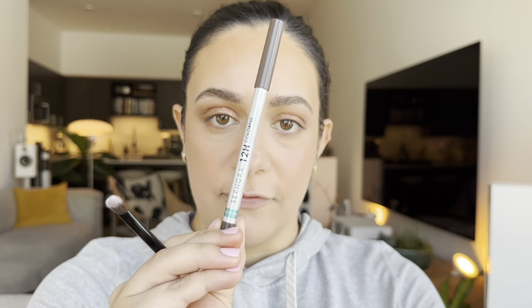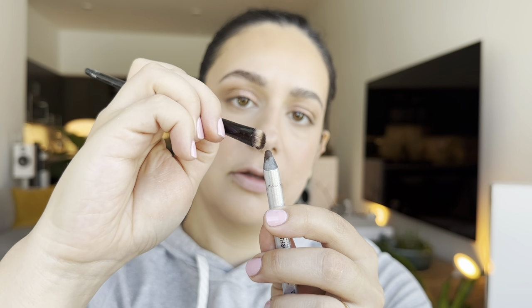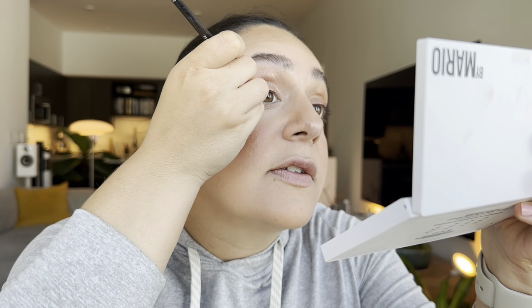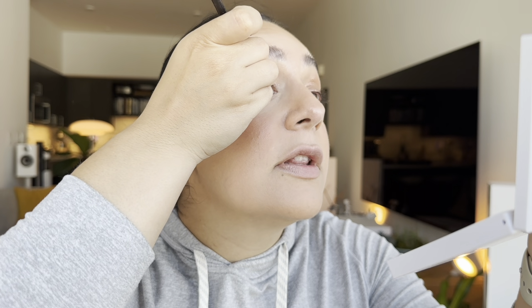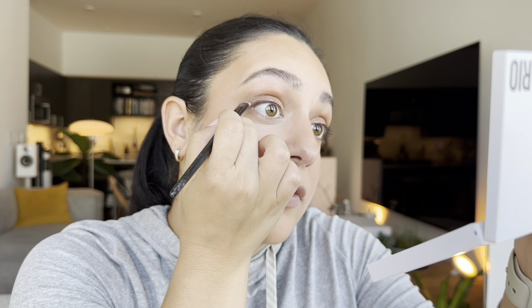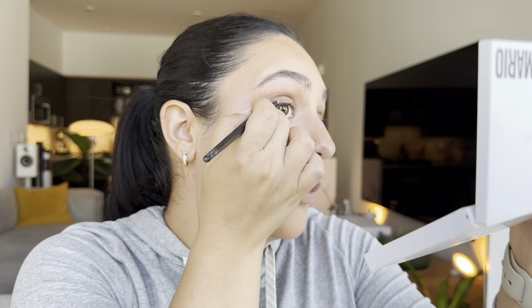So for eyeliner, I'm gonna go in with the Sephora 12 Hour Colorful Eye Pencil, and this is in the shade Tiramisu. I'm gonna take this brush and lightly coat it with the pigment on the pencil. And I'm going to just stamp this along my lash line. And I'm doing this to build some depth without going in with a liquid liner, because I want to still keep this pretty soft since it's a transition from summer to fall.